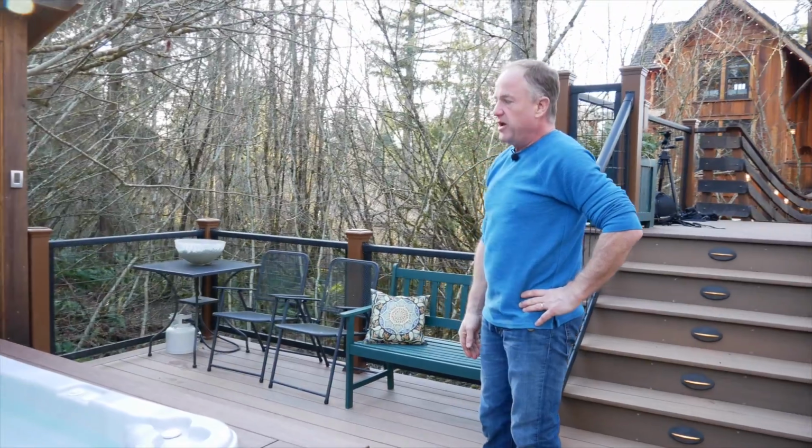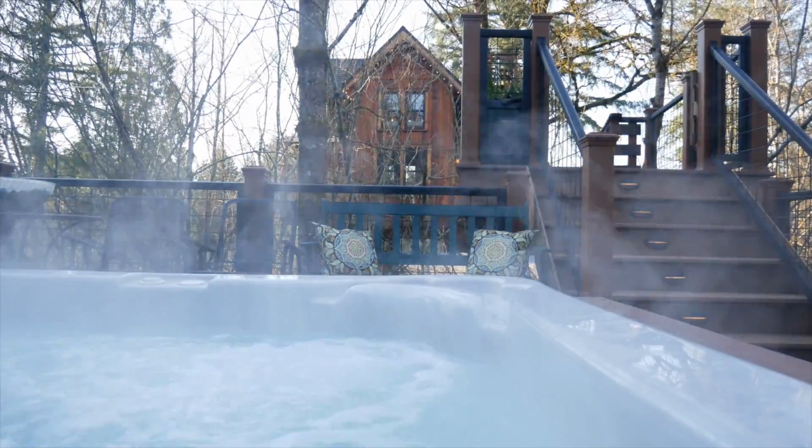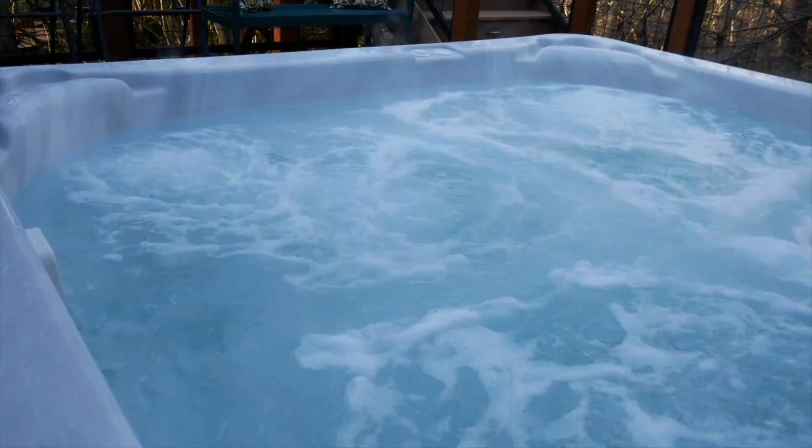Echo, turn on hot tub heater. Guests can sit here in the hot tub and look at the stars. There's a little bit of adventure and a little bit of luxury all in one package.